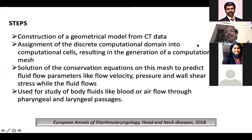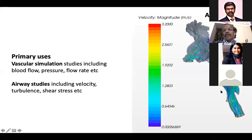What happens, you can see here in the picture. Can you go to the picture? Yes. You can see from the nose to the airway. So what are the things you can study? You can study the blood flow. You can study the airflow, resistance, flow rate, the pressure, including the turbulence and shear.